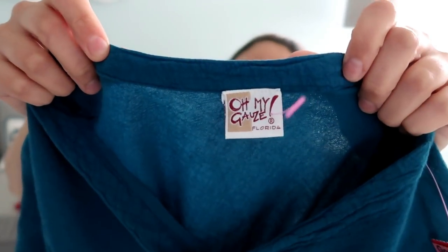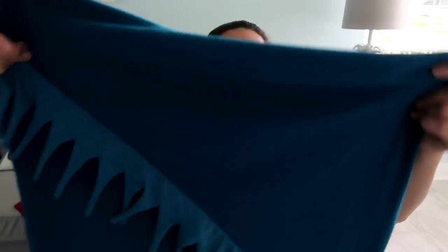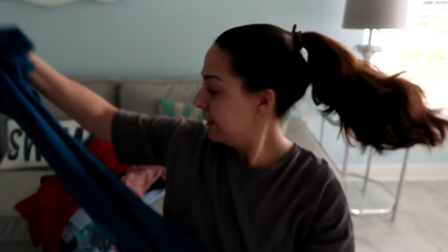And Oh My Gauze. Love Oh My Gauze. There's a store in Sarasota, I think, so that's about a half hour, 45 minutes from us. It's their size 1, so it's their small medium, and they wanted $12.99 for this. Somebody's knowing what they're doing here, and it is a dress. It looks like it could have been shorts just by the way the dress is cut, but it's not. It's totally a dress. It's a darker teal, and it's got like all of this fringe. Really good condition, short sleeves. This is gonna be perfect for somebody's summer wardrobe.